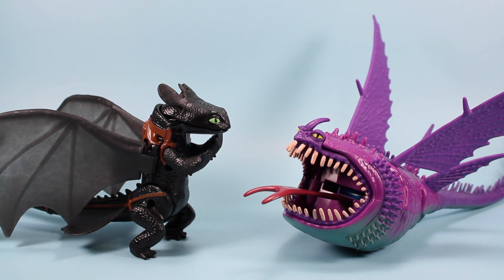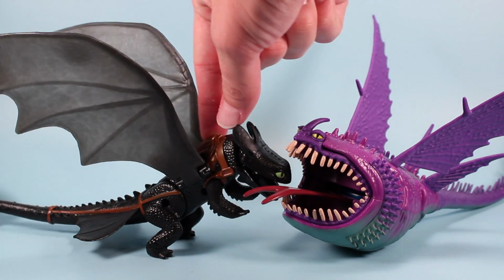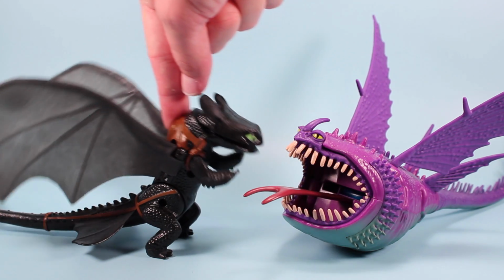I just wanted to take a moment of your time and look at two dragons from Dragons: Defenders of Berk, a Lunge Attack Toothless, and a purple repaint of Thunderdrum. Why does Toothless lunge, you ask? Well, it's so he can check out the teeth of Thunderdrum. Interesting. Good teeth you got there.